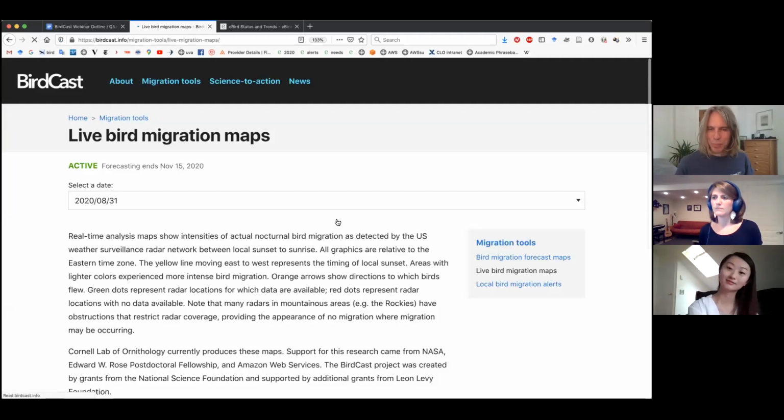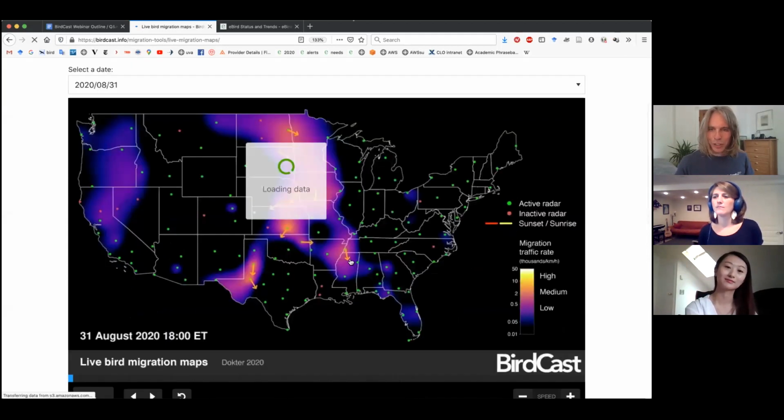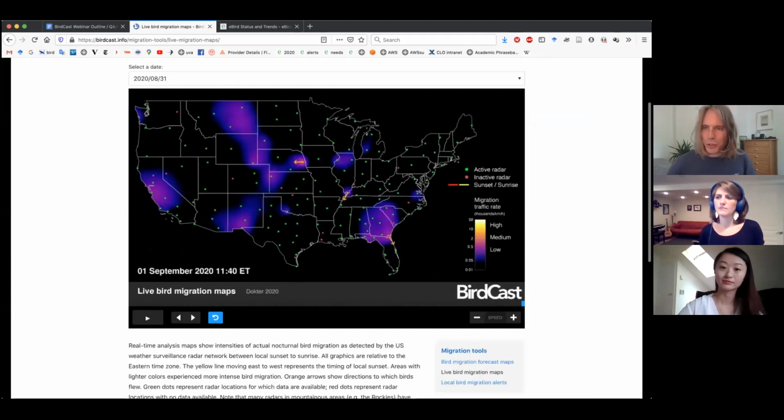So this is our basic information, which a lot of the other forecasts are based on. What you see in all these little green and red dots on this map are the weather radar stations of the United States. They're called WSRs, weather surveillance radars. And these are the same radars that you see when you look at the weather map, or when you see the weather on the news.